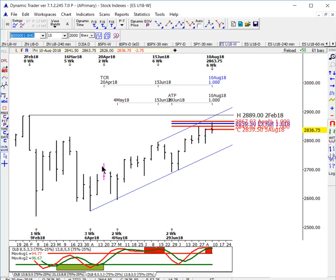And that is, we had just a simple high to high to high, week ending August 10th, and then we had a simple alternate time projection of the May low and the June high, projected from the late June low, and that again was the week ending August 10th.